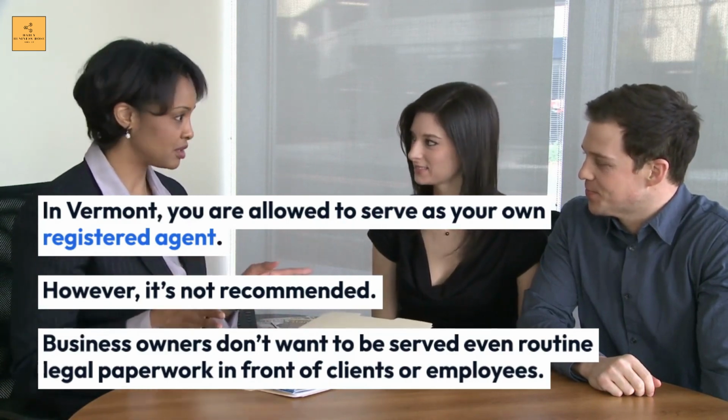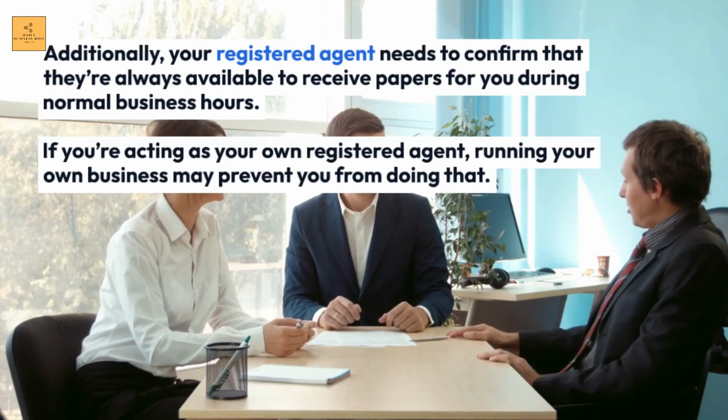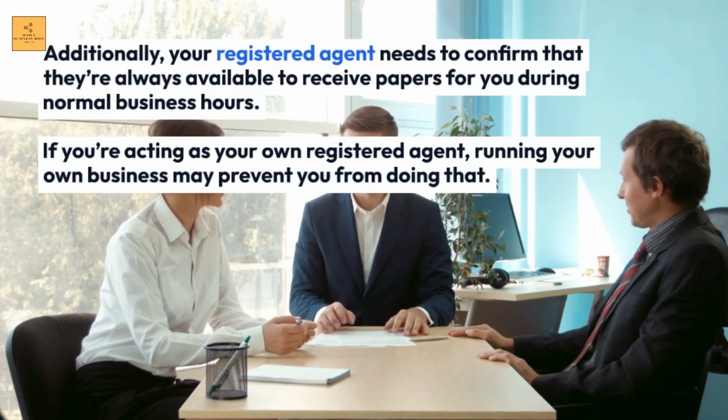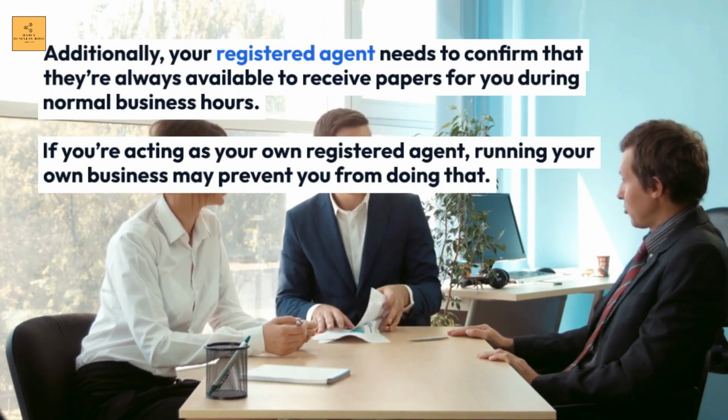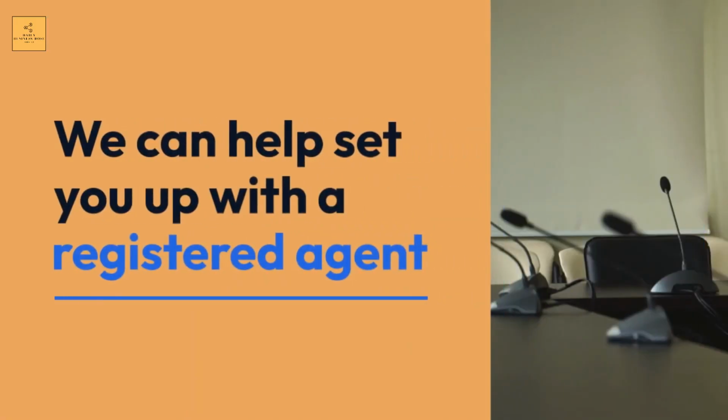Business owners don't want to be served even routine legal paperwork in front of clients or employees. Additionally, your registered agent needs to confirm that they're always available to receive papers for you during normal business hours. If you're acting as your own registered agent, running your own business may prevent you from doing that. We can help set you up with a registered agent.